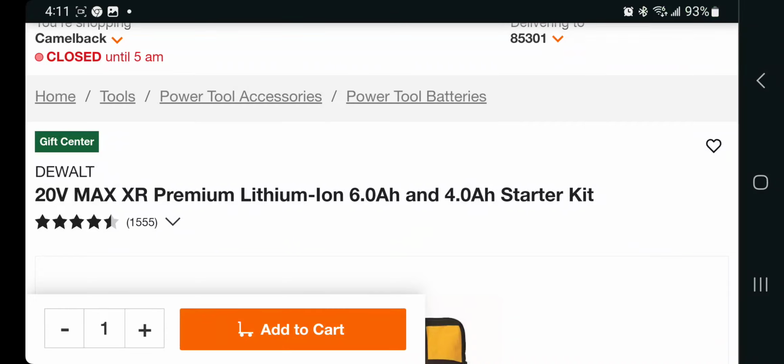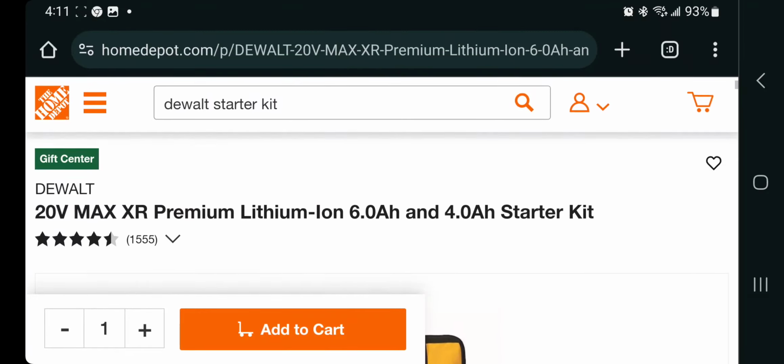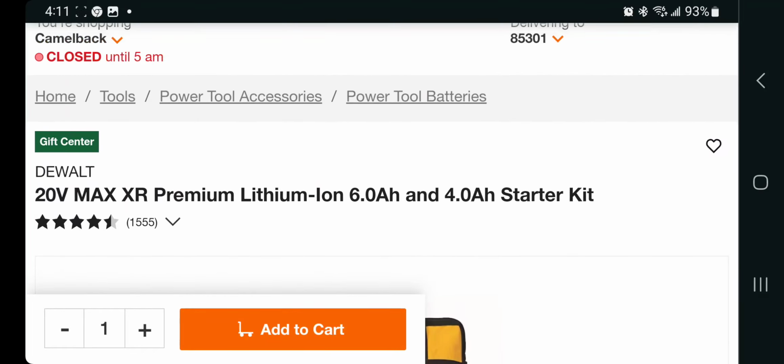Guys, the DeWalt gift center just dropped: the buy one get one free, the hacks, the Black Friday deals, holiday deals 2023. This one dropped as well. I just did some digging and just found this out. It came later, after the Milwaukee one. So if you guys want the tool selection, jump on it ASAP, because the best tools always sell out.